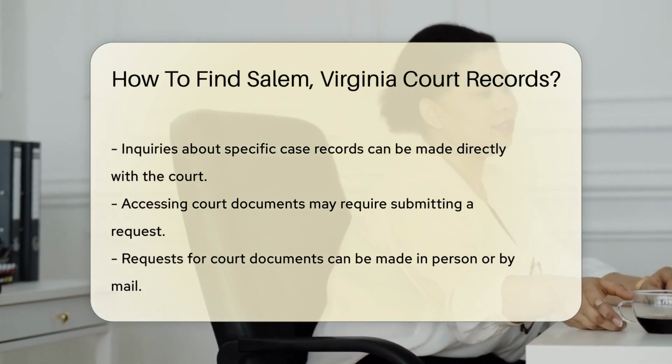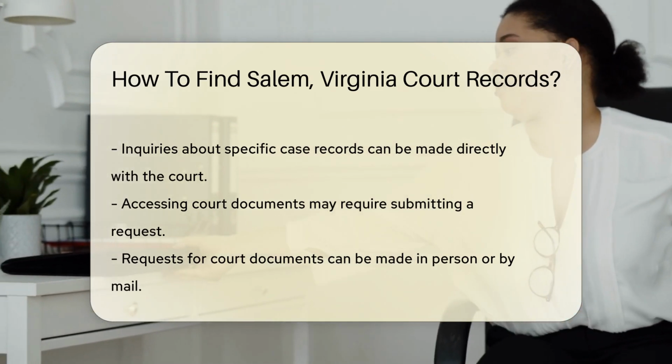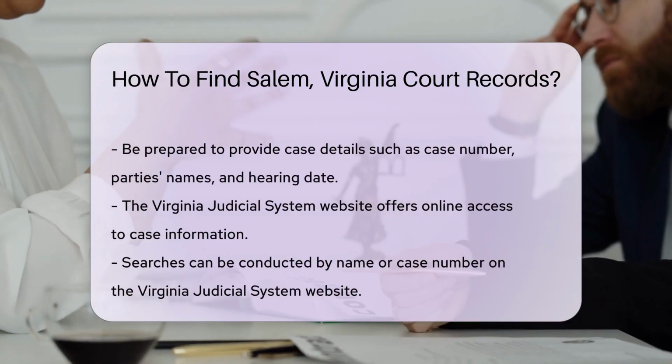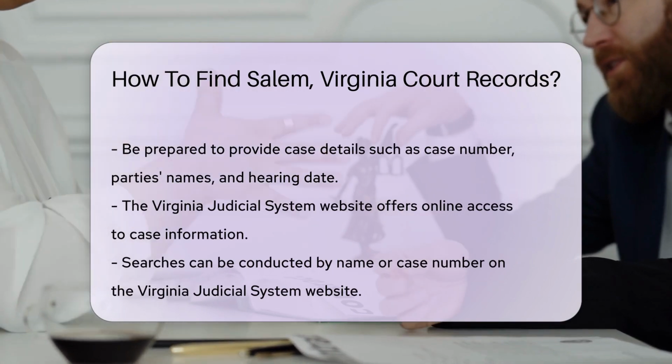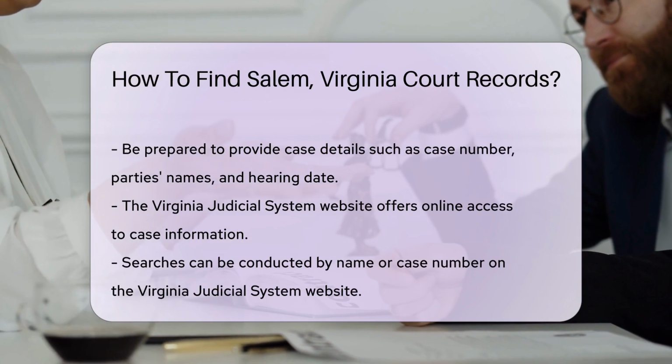If you need access to specific court documents, you may need to submit a request. Requests can often be made in person or by mail. Be prepared to provide details like the case number, names of parties involved, and the date of the hearing.